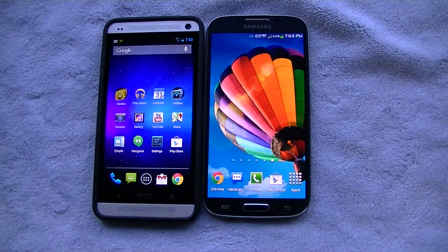I'm going to go ahead and hopefully do a video soon of 4.3 alpha on an S4 and on an HTC One, as well as get my hands on an S4 Active.